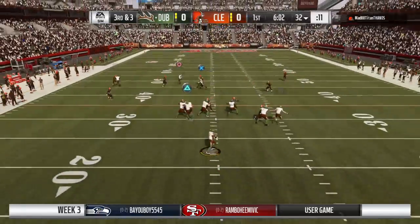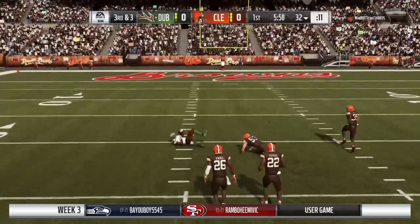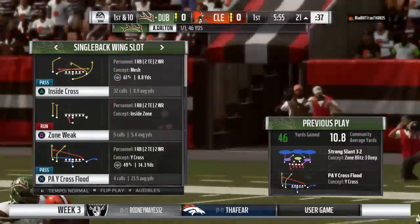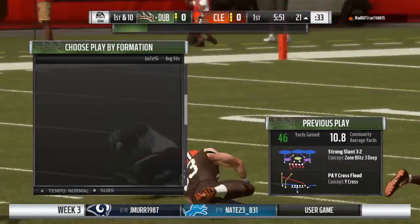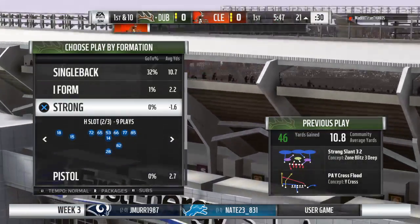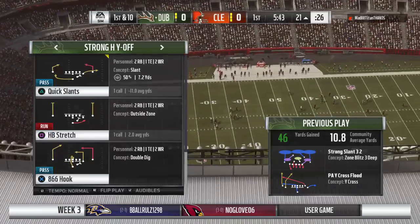Off the play fake to Mixon. This is Dalton. Going deep downfield for Roll. That's caught at the 25. And he finally goes down, but not before reaching the 21. Well, partner, I'm not sure how this drive's going to end, but how about the way they flip field position there? A nice attacking play that picked up a heck of a chunk of yardage.